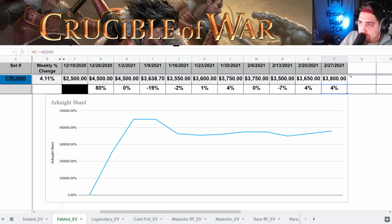So just keep in mind that the market right now doesn't have a ton of cards moving because a lot of cards are at BGS. And that's across the whole market, not just Crucible of War. But you can see we are very flat. We have been flat for 2 or 3 months now on the Arknight Shard. So we've accepted this, around $4,000 to $3,800 as the market price, and it hasn't really fluctuated at all from there. So let's go to the Legendaries.